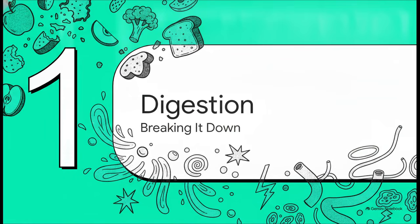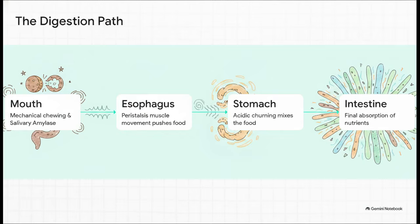All right, let's kick things off with Section 1, Digestion, breaking it down. This is the stage where we dismantle raw materials, physically and chemically, so they can actually reach every single cell in your body. Let's trace the physical path of your food.